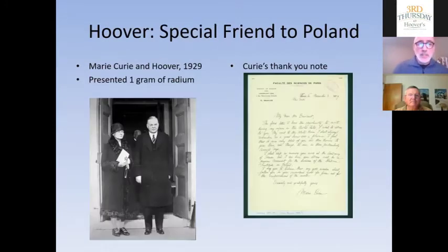He becomes president, and he's doing the usual presidential things through the first 7 months of his presidency, including having Marie Curie, the only woman to twice win, at the time, the only woman to have won a Nobel Prize, the only woman at the time to have won 2 Nobel Prizes for her work in chemistry and physics.